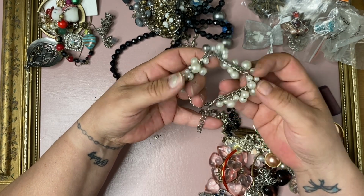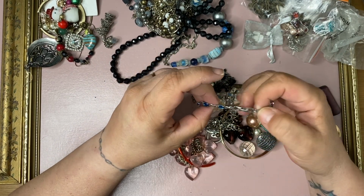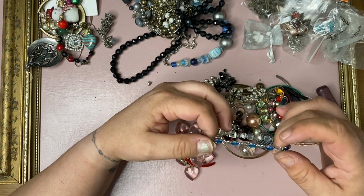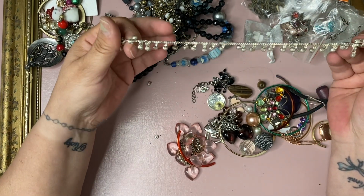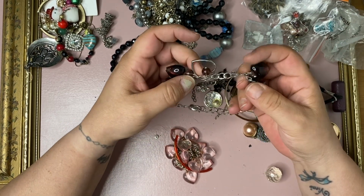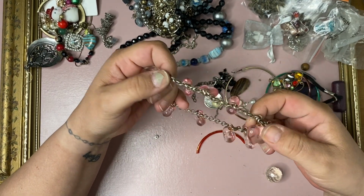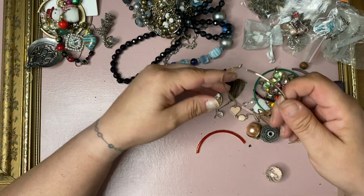Faux pearl bracelet. That's okay. I'm going to drop lock. That's cute. Blue stones. Got it all. No name on it. I'll sell that. I like little bracelets. Oh, maybe that was a part of it, but that's broken anyway. Another bracelet with padlocks and hearts and job lot. Feels like it had elastic in it. It's got elastic in it, but outstretched. Broken.